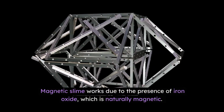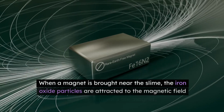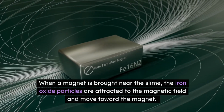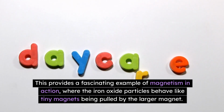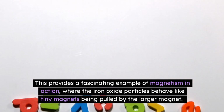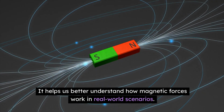Scientific explanation. Magnetic slime works due to the presence of iron oxide, which is naturally magnetic. When a magnet is brought near the slime, the iron oxide particles are attracted to the magnetic field and move toward the magnet. This provides a fascinating example of magnetism in action, where the iron oxide particles behave like tiny magnets being pulled by the larger magnet. It helps us better understand how magnetic forces work in real-world scenarios.